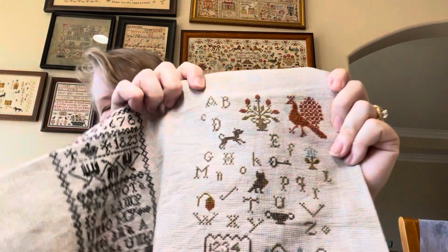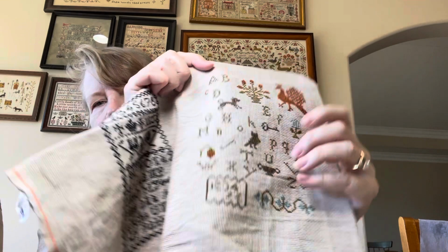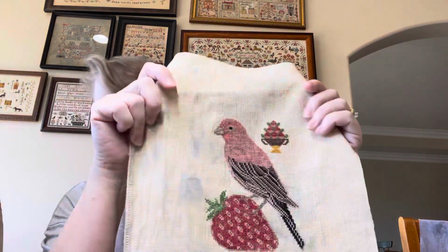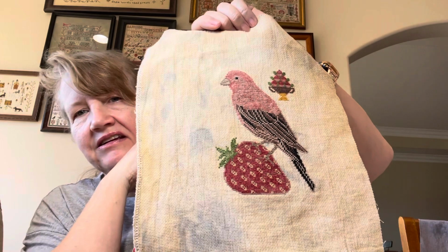Stacy Nash Peacock Pincushion, I think is what it's called. Or maybe it's something about the alphabet. I just saw that chart this morning and I don't know. Strawberry Bird. Also did this one with Kim. This is on Ancient.